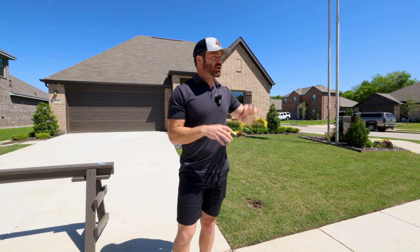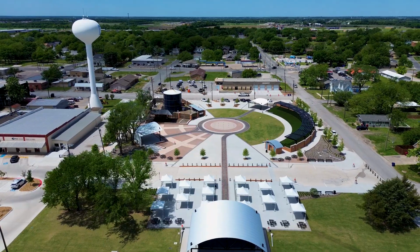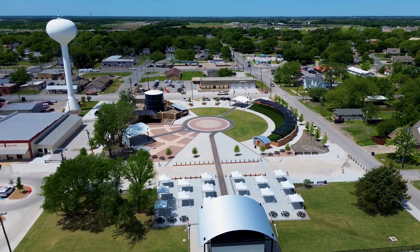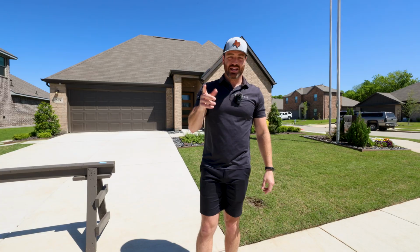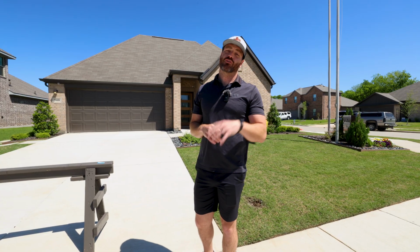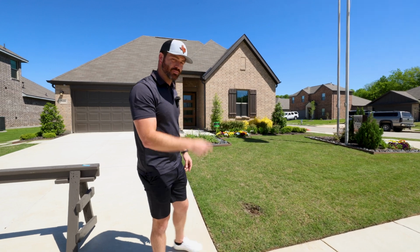amazing price point. So not a ton going on in this neighborhood, but you're gonna be surrounded by multiple parks, very close to different schools. And of course, you've got downtown Van Alstyne, and then 15 minutes to the beautiful downtown McKinney. So tons to offer at an affordable price point. So let's go ahead and check out this next home.